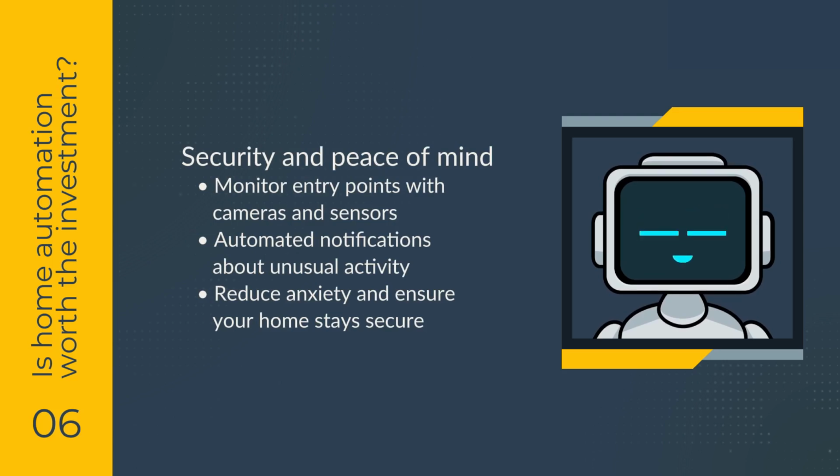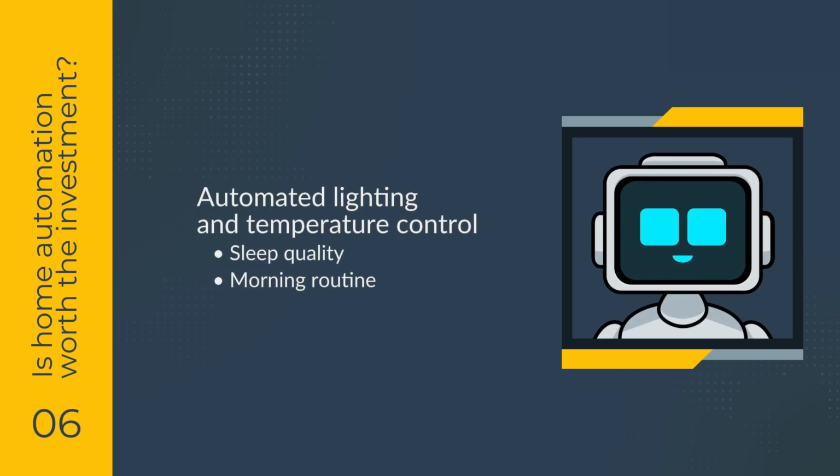Home automation systems can monitor entry points with cameras and sensors, providing a higher level of surveillance and control over your home security. Automated notifications about unusual activity can reduce anxiety and ensure your home stays secure. Features like automated lighting and temperature control can also improve your sleep quality and morning routine. This calming environment can enhance your emotional relaxation and increase your satisfaction with your living conditions.